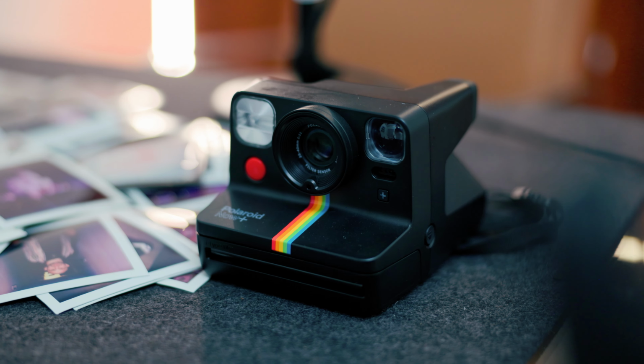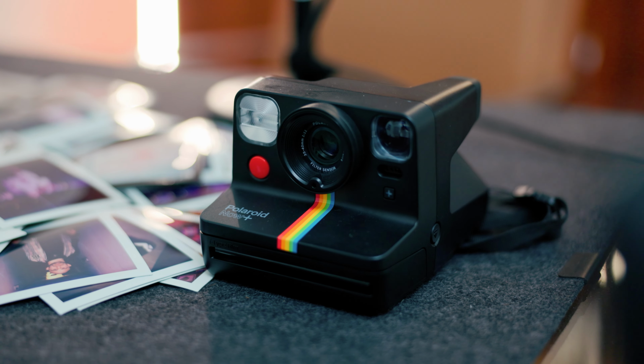I have had a handful of packs end up blank and did not load through the camera on both the original Polaroid, which is actually the reason why I picked up the Polaroid Now, was because the flash on my Polaroid One Step every couple shots was missing.